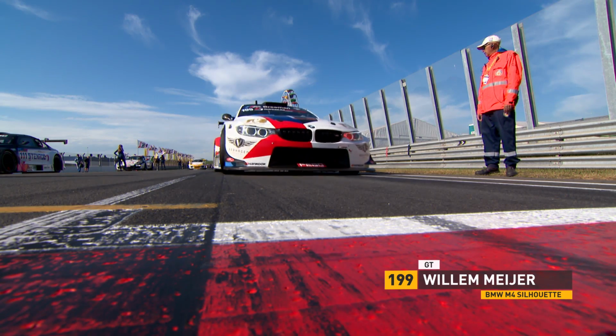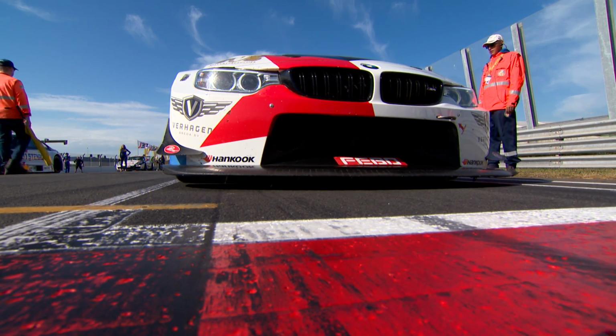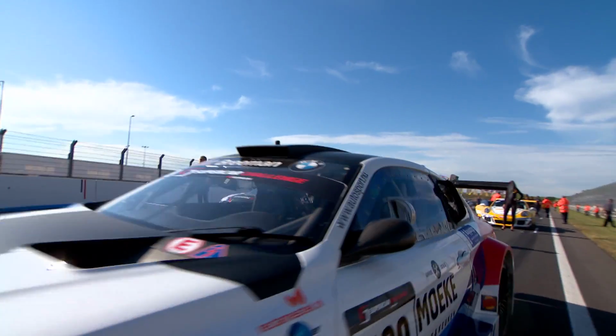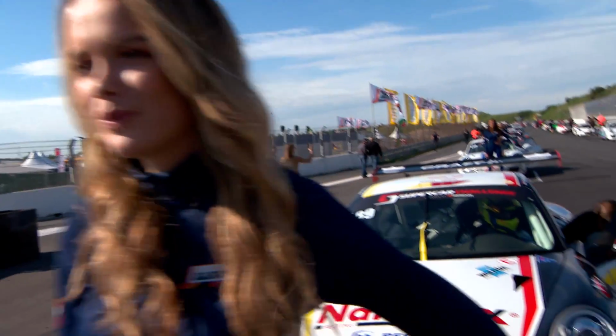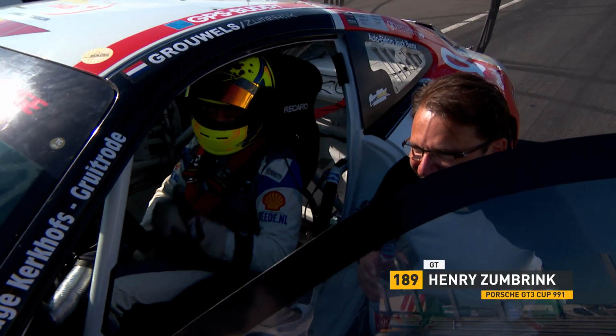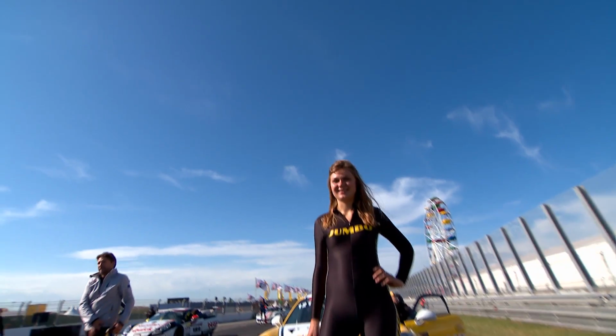Their teammates, Willem Meyer and Michael Verhagen, start on the outside of the front row of the grid in a similar BMW M4 silhouette. The twisty Zandvoort circuit really suiting the light, nimble but not so powerful BMWs. The power resides in the Porsches. Henry Zumbrink starts third in the car that he shares with Roger Graals. They didn't have an awful lot of luck with the safety cars in race 1.